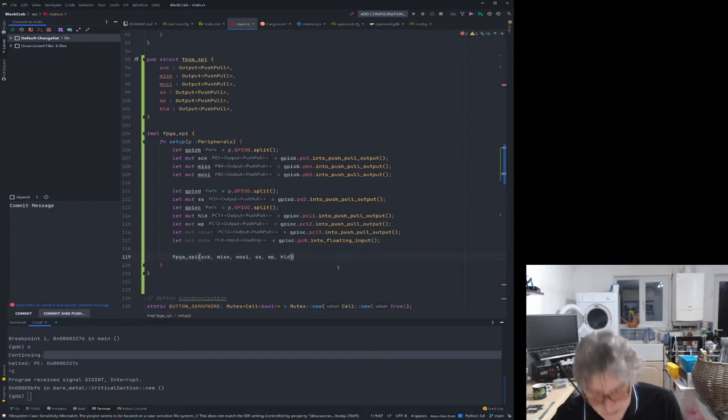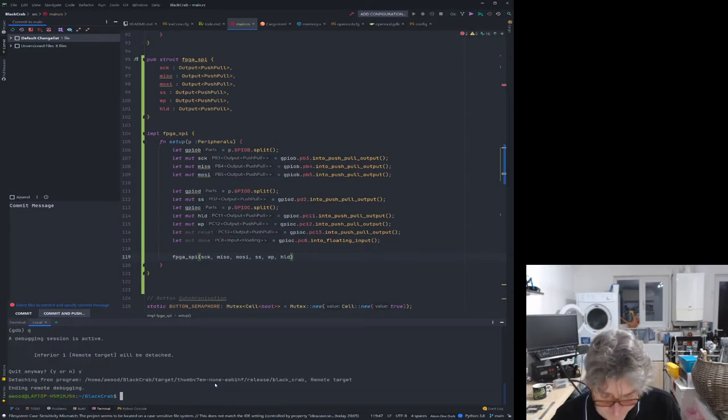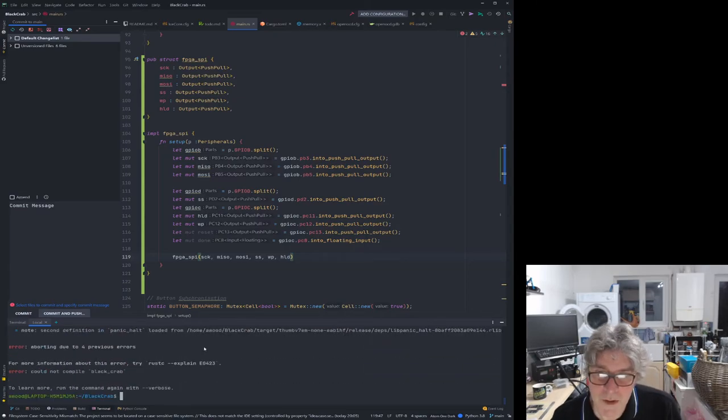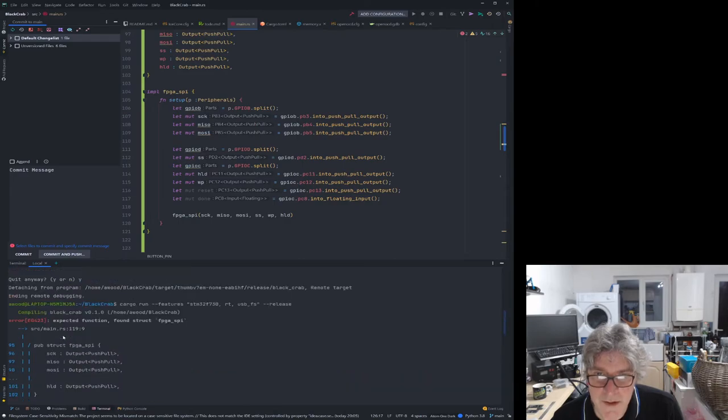Wonder what happens if I try and compile. It's a good way to find out. So let's see what it has to say about my mistaken code. There's a lot for it not to like. Expected function, found struct. Oh, I haven't said what it's going to return, have I? I'm not even sure if returning the struct is a good idea at this point.